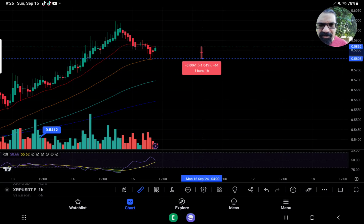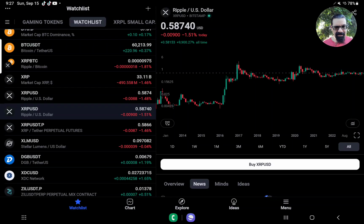Now, obviously, these can all reverse. On a 10x trade, that's 10%. On a 5x trade, that's 5%. On a 35x trade, that's about 35%. You know, stop loss. So it's all about risk management.